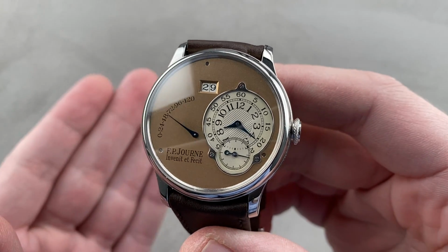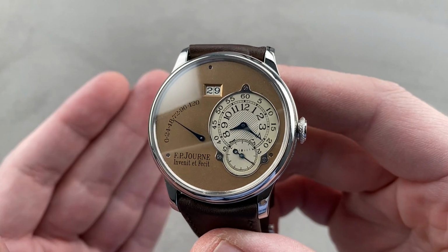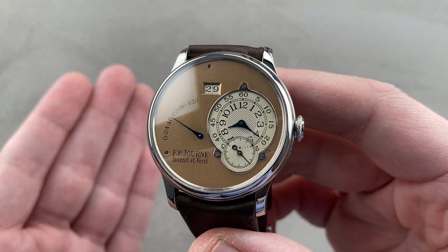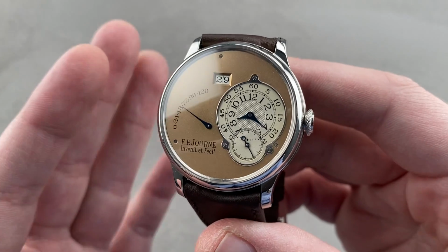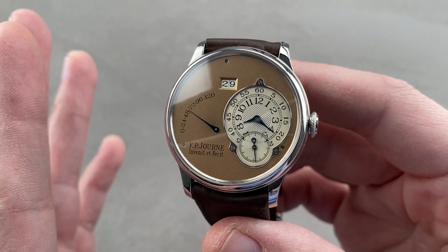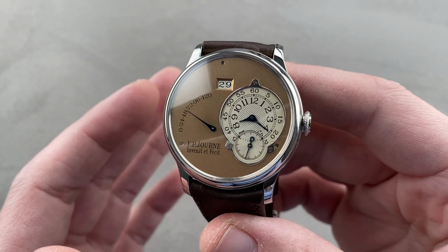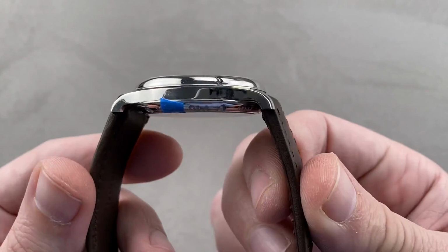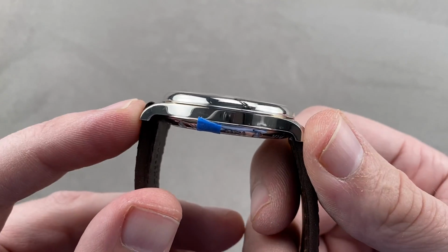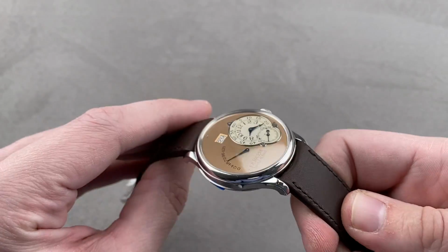Today, we're discussing what is justly described as vintage FP Journe. This is the FP Journe Octa Reserve de Marche, a timepiece that represents the first family of automatic winding FP Journe watches, and in its earliest iterations with brass caliber and 38mm platinum case. The case in profile is 10.4 millimeters thick, and from lug to lug, 44.7 millimeters with a 20mm spacing between the lugs.